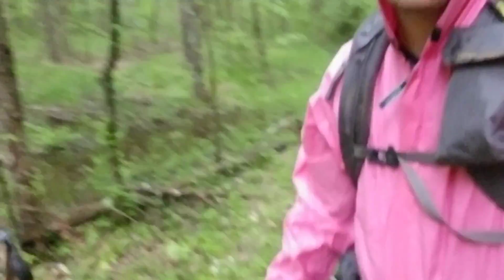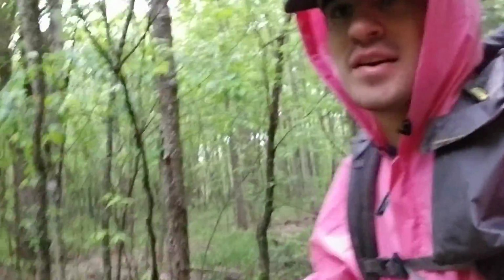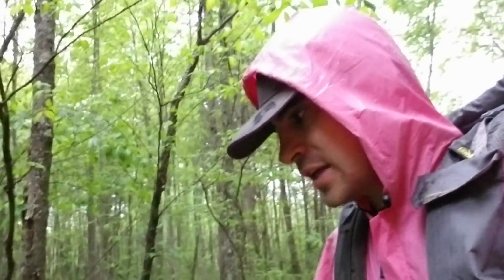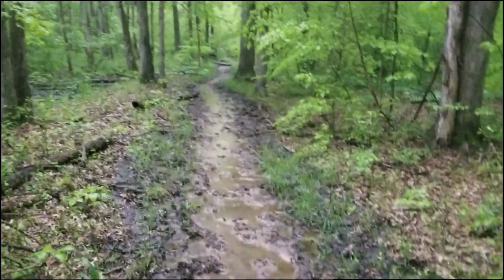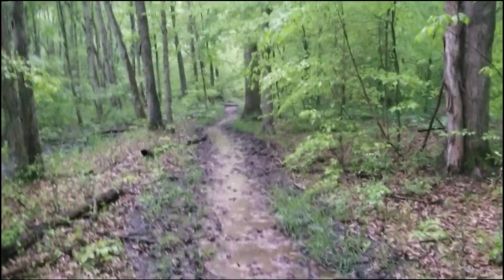We just have this mud behind me. I've been experiencing it the whole way, and it's really been slowing me down. It's pretty exhausting trudging through mud. I'm sick of the mud, not gonna lie.